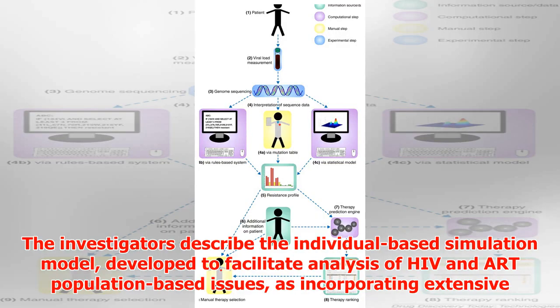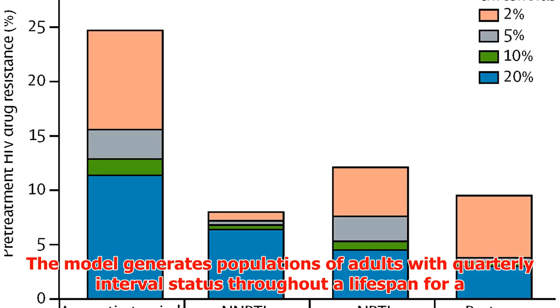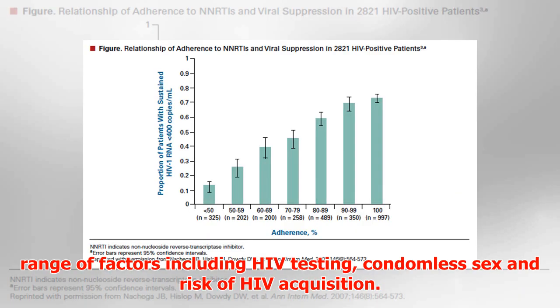The investigators described the individual-based simulation model, developed to facilitate analysis of HIV and ART population-based issues, as incorporating extensive data from published sources to account for demographics and behaviors, as well as specific drug effects and resistance mutations. The model generates populations of adults with quarterly interval status throughout a lifespan for a range of factors including HIV testing, condomless sex and risk of HIV acquisition.